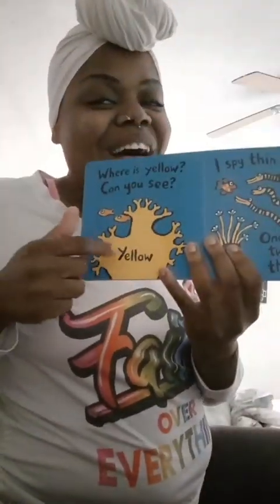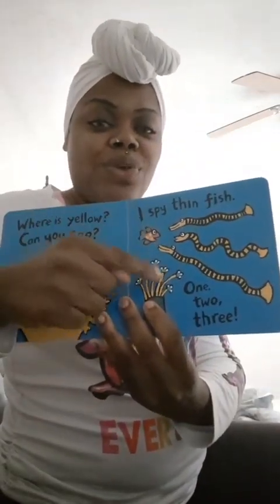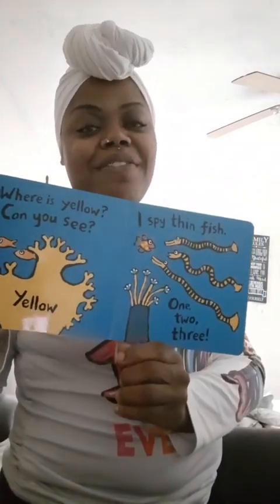Where is yellow? Can you see it? Yellow. I spy thin fish. One, two, three. One, two, three. Little bitty fish.